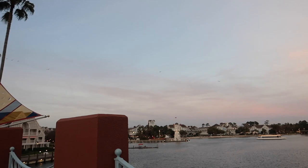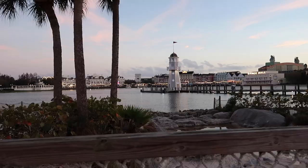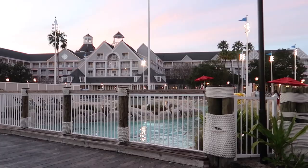Look how pretty. Oh, this is so pretty. This is a really nice area, the boardwalk and yacht and beach over here. Over here they have the sand bottom pool that is shared between the yacht club and the beach club. And it just looks so awesome. Okay, so we're now here over at International Gateway, about to go into Epcot.